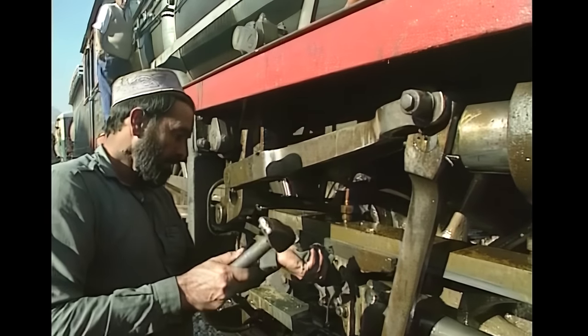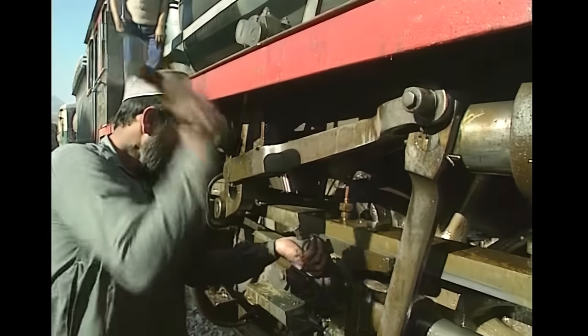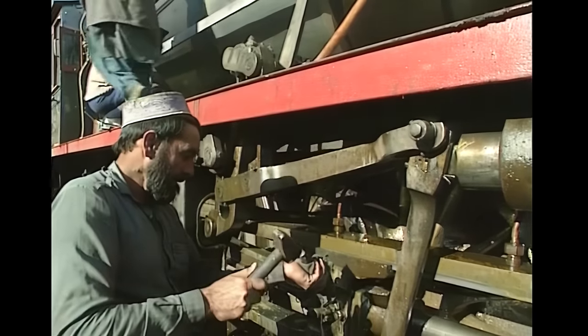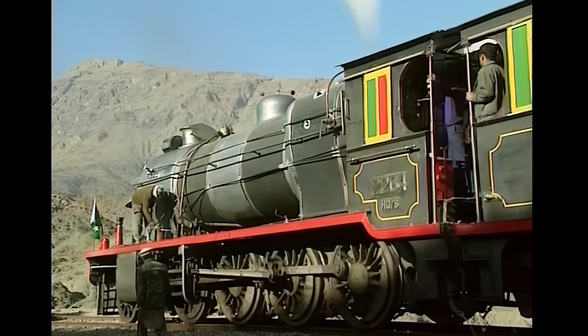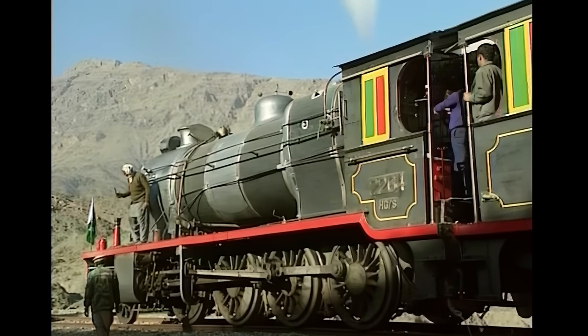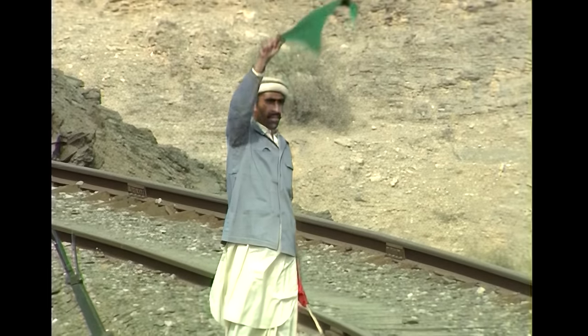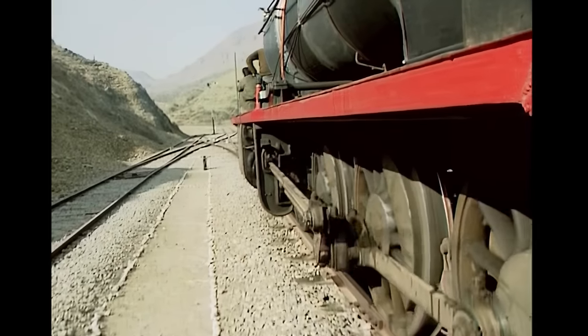At Changai, the train reversed again, and the loco crews took the opportunity to check the bearings of these old locos, which had not done any hill climbing for many years. They seemed to be putting up with the strain all right, and were soon ready to set off again for the long haul at 1 in 33 up to the Ali Masjid Gorge.